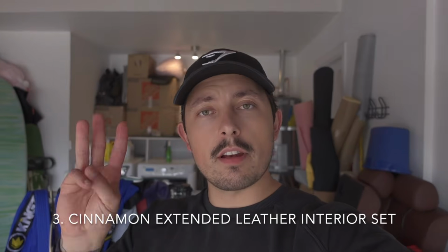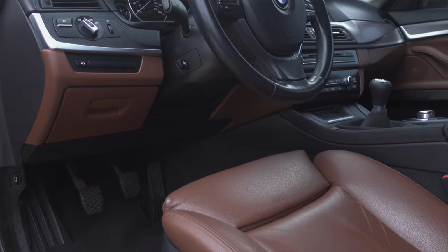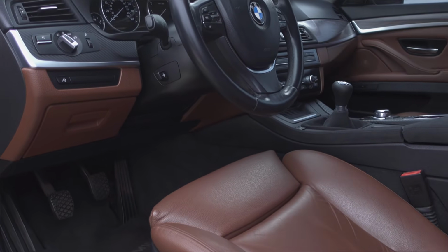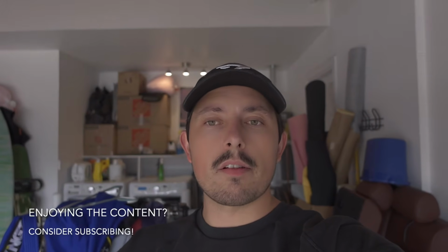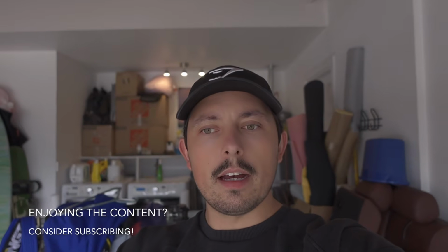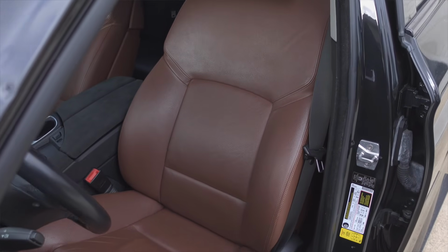Alright, so moving right along to number 3 would be my cinnamon colored extended leather interior set. So similar to the M Sport body kit, I actually picked the entire cinnamon colored interior set up from the same BMW parts dismantler that I picked up the M Sport body kit from. And similar to that, I actually got the entire interior set, which included front and rear seats, the armrest, and the entire dashboard for a steal as well.